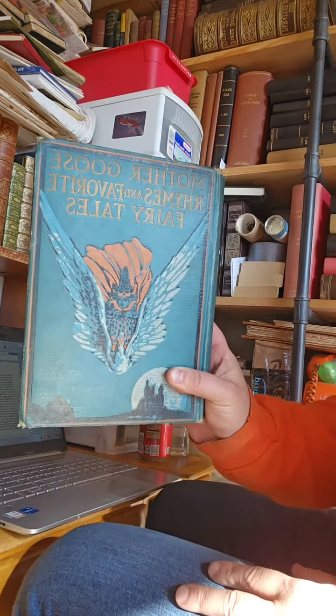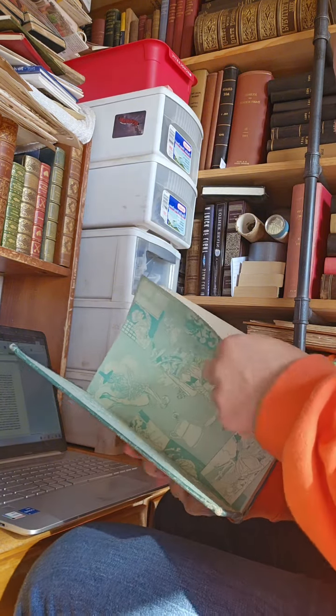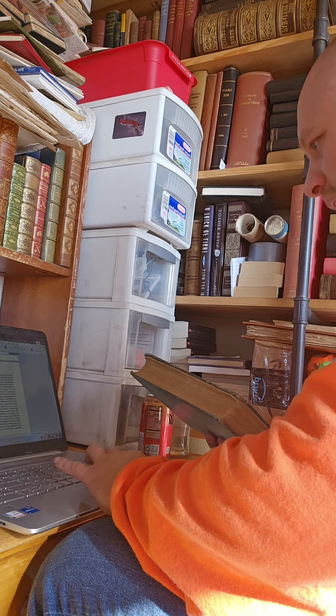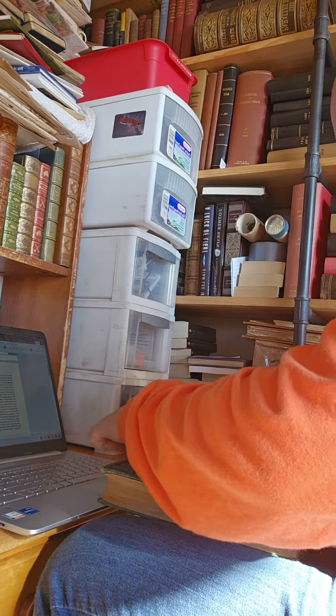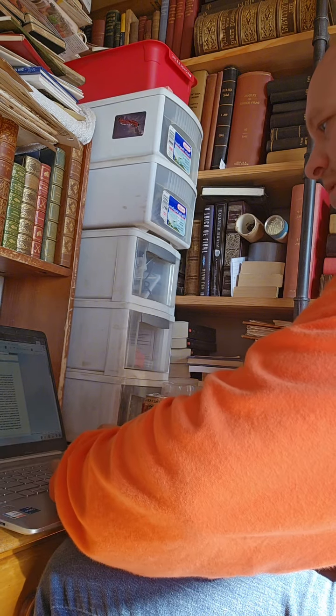All right, I'm going to show you a quick example of how I write up my book descriptions. So first, I'm going to check the page numbers. 256 pages, enter that in. I'm going to measure it. It is 7 1/4 by 9.5. Enter that in.